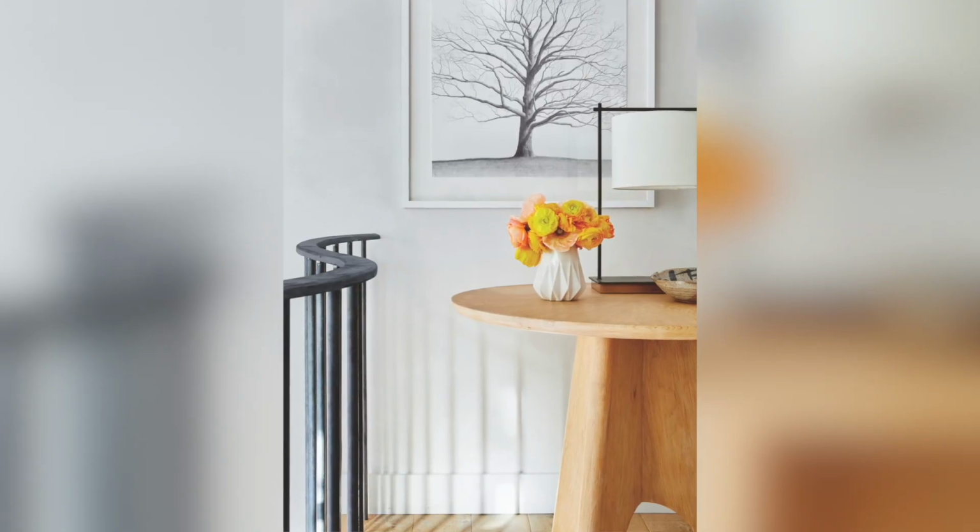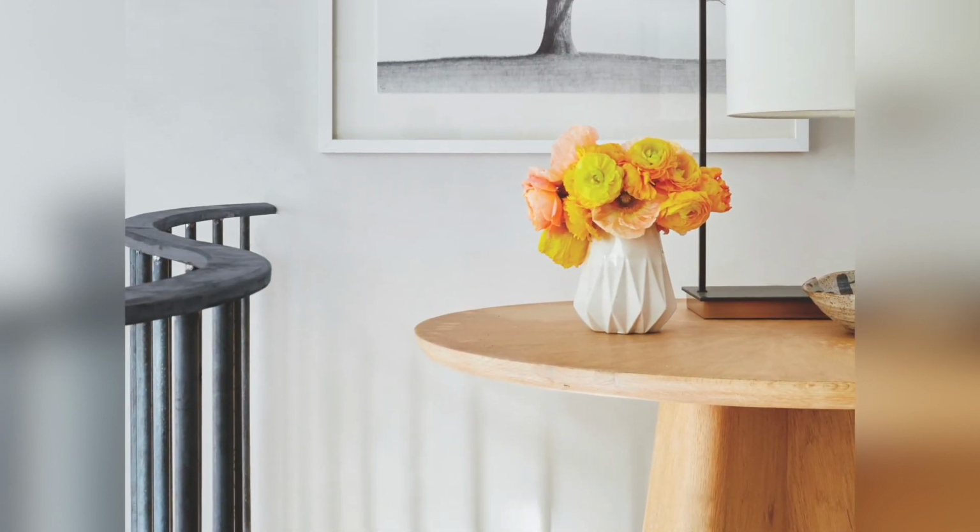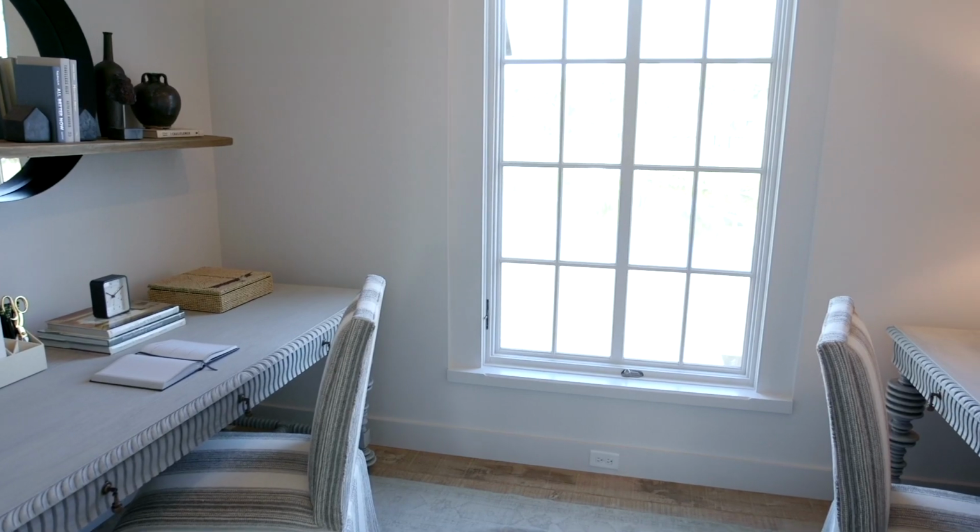In the upstairs hall, we snuggled in a Ratto center table up against the stair railing so that we could place a lamp here and have sort of a softer area against this iron railing.